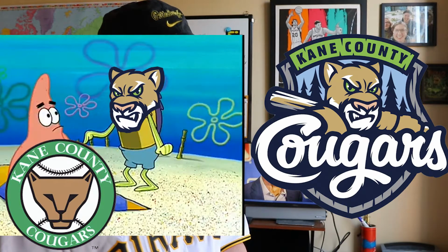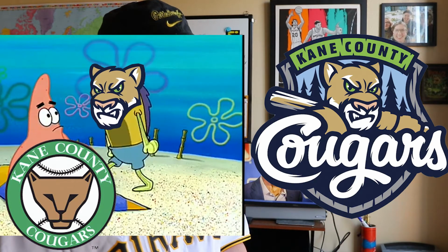This logo is fantastic. When I got into minor league baseball around 2010 or so, I remember this team by their old logo, which was always odd, but somehow stuck with me. I never really liked it, but I always felt drawn to it at the same time. It's a weird deal. Dude, put that thing away. They're like children here. But they came up with this one a few years ago, and it's really nice. The colors on it are great. Super tough looking cougar with that bat on his shoulder, super into that.